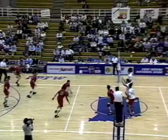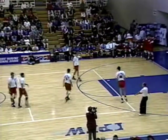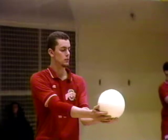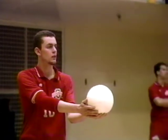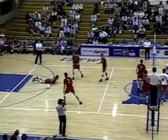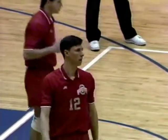Good numbers coming in for Oath on the night. On the block, he averages 1.7 a game. Off the fingertips, Junker that time. Nice shot. He's back off the net. I just noticed right away here, he's back where he needs to be successful. 1-0 Ball State, and Romano on serve, side out.